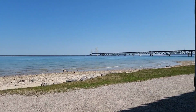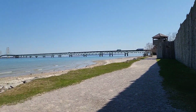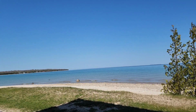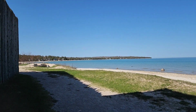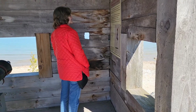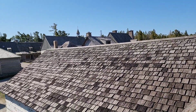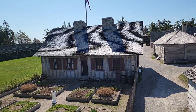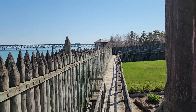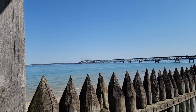This is the Sea Gate. There's the Mackinac Bridge. And a cannon. We're up at the top tower of the fort. Cannons can fire at ships. It is a protected area. There's the commander's house and gardens. This way you're going to the other area, and there's the Mackinac Bridge and the Upper Peninsula on the other side of it.